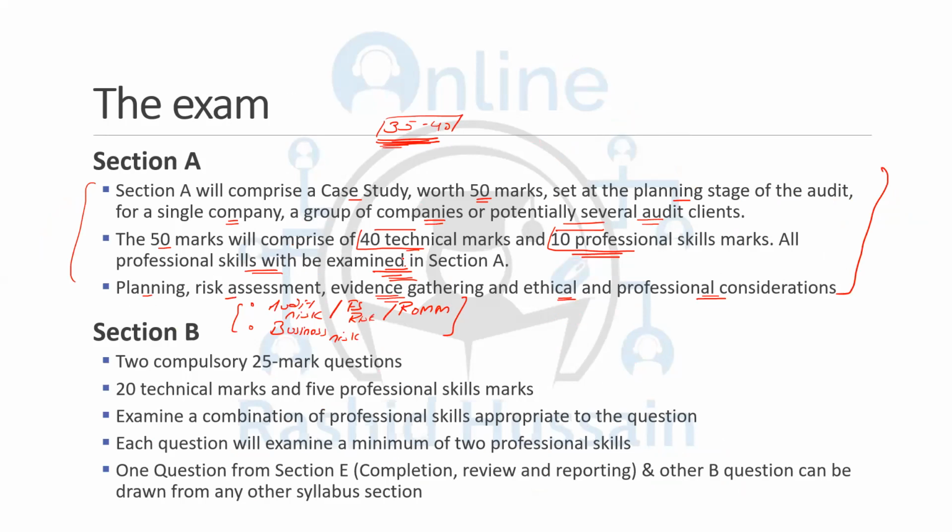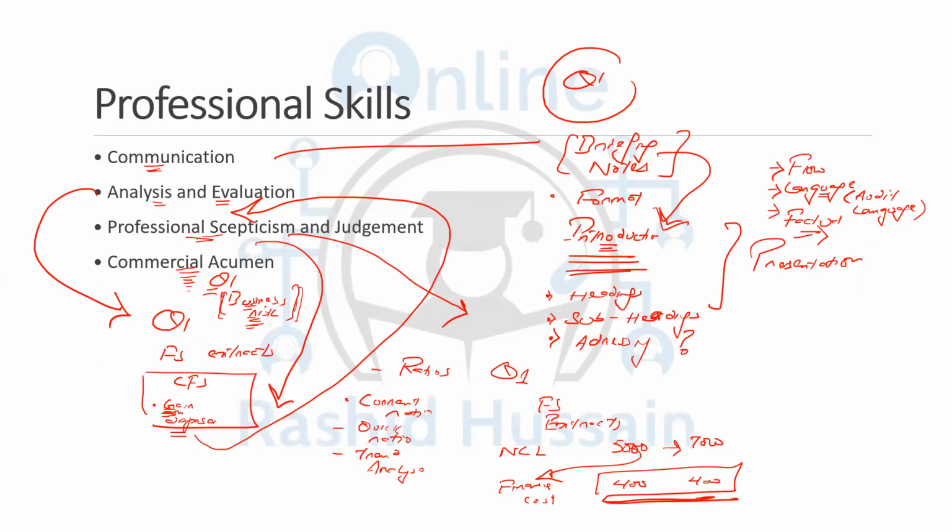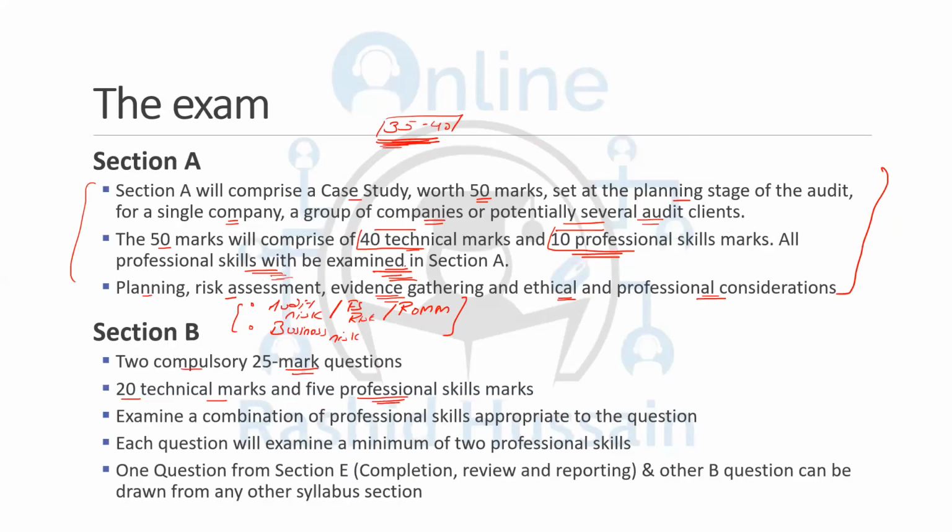So then moving towards section B, in section B, we have 2 compulsory 25-mark questions, because section A is having 1 question of 50 marks. Now, obviously, there are 2 questions in section B. Within each question, there are 20 technical marks and 5 professional skills marks. So here we were having 50, 40 for technical, 10 for professional, and all the professional skills, all those 4, as I've given you the example in question number 1, are examinable.